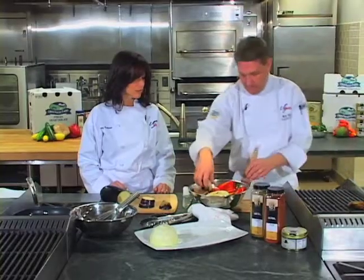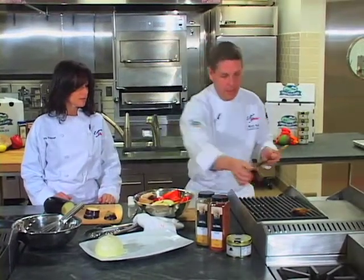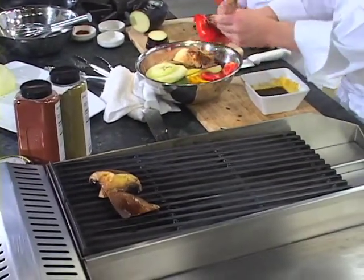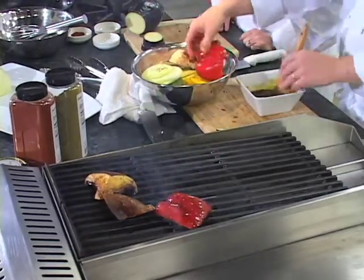We'll start on the top of our grill, and then we'll work our way down. We'll take the thicker ingredients first. Next would be the peppers. The peppers are beautiful. You did a great job on these. Thank you. The membranes are removed. The colors are just so extraordinary with these vegetables. It makes for a beautiful dish.